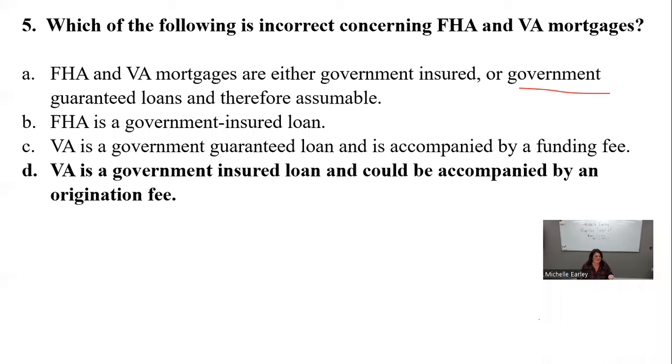And they even have another question on the state exam that says, which of the following is most like an insurance company? You say, oh, insurance company, that's the FHA, because that's what they do. They insure the other 16.5%. Now, the VA is a government guaranteed loan. And that means that if the veteran defaults, even though they still have to pay back the loan, the lender doesn't have the risk. So 100% on the state exam, you need to know that the FHA is a government insured loan and the VA is a government guaranteed loan, 100%.